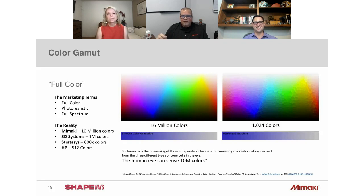So the percentage chance that you're going to be able to match one of those 1,000 colors is much better if you're working with a box of 10 million crayons than if you're working with a box of 500 crayons, right? So yeah, I think we definitely have the edge when it comes to being able to most closely hit color, whether you're talking about a Pantone color or a logo-specific signature color for a company. The Mimaki is going to have your best opportunity to do that.